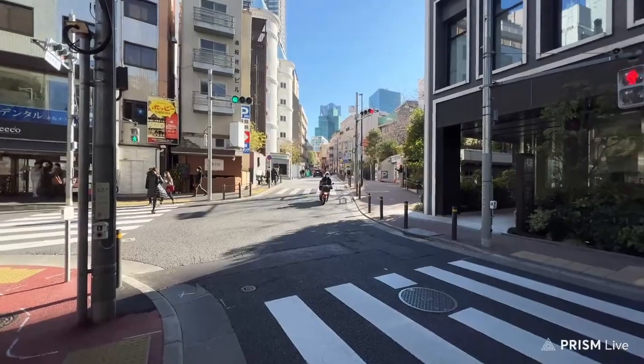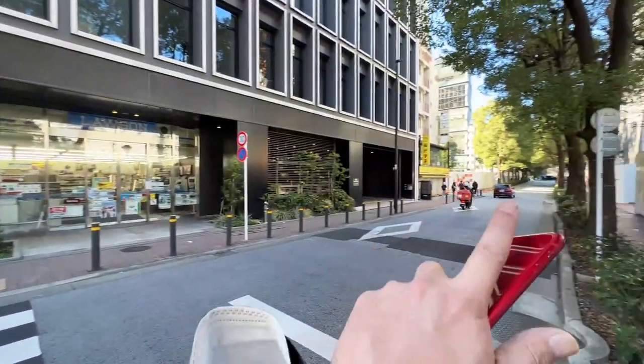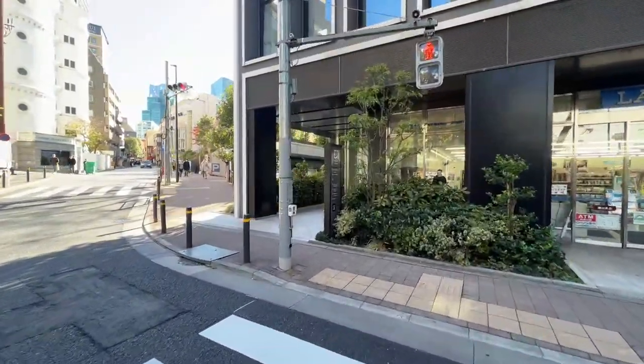I have no idea where I am, ladies and gentlemen. I'm kind of lost now. I'm thinking I have to go this way. I think. So if I have to go this way, I'm gonna go the opposite way.